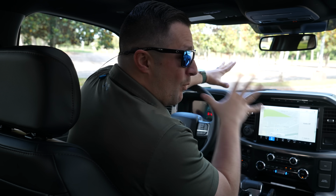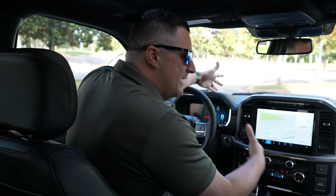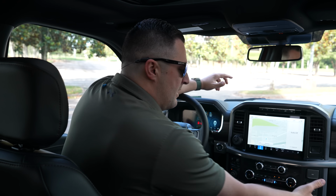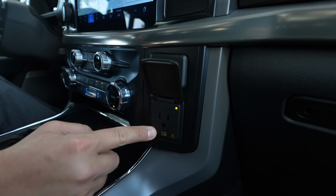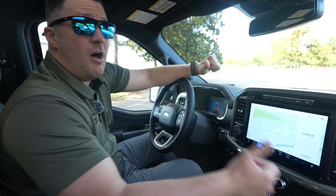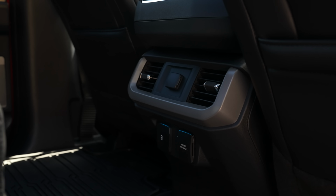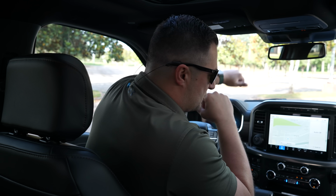But in addition to that, I want to talk about a few other things on the inside of the truck that may not be Lariat specific, but are noteworthy. Take a look at this. You've got a household outlet plug. So we talked about it earlier. You have a 400 watt outlet plug in the bed of the truck. We have one in the front seat. You also have one available to the passengers in the back of the vehicle as well. It's nice that Ford is giving you that versatility.